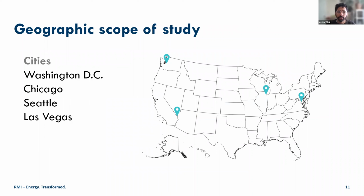We also wanted to strive for geographic diversity in the scope of our study. So we studied four different geographies covering different climates, different gas and electricity rate conditions. And so you can see the list of sample cities here. We looked at Washington, DC and Chicago, which have cold winter climates, Seattle, which has a more temperate winter climate, but still cold, and Las Vegas, which is our mild climate typology for this study.